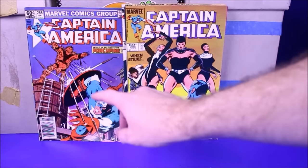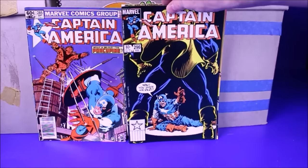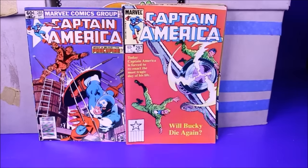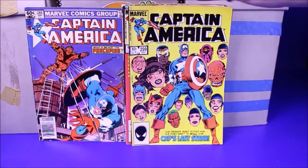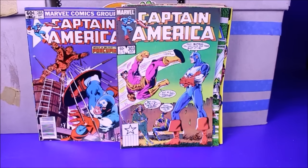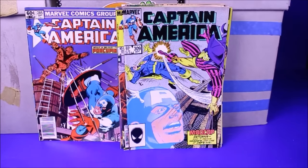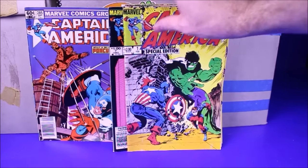5-10 years ago, a lot of this stuff, like Captain America, anything Avengers, really wasn't worth anything. But ever since the movies came out and they're doing so well, prices of even the cheaper ones are going up. 296, 297, 298, 299, 301, 302, 303, 308, 309, annual 7, and special edition number 1.